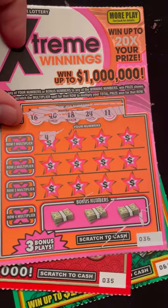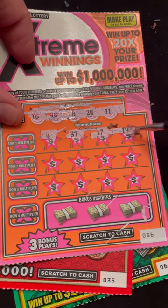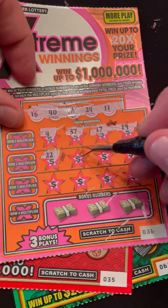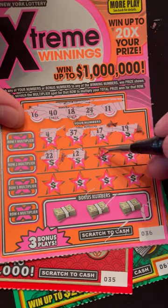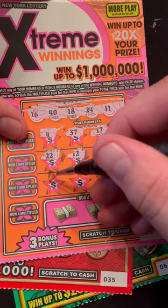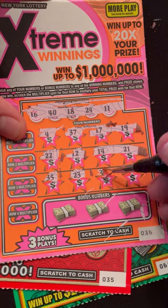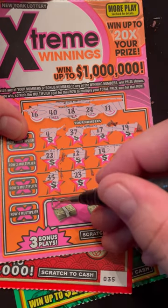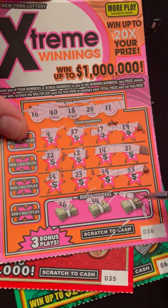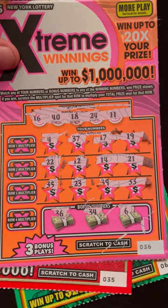We got a 4, 37, 17, 19, 22, 12, 14, 21, 35, 23, 39, 33, nothing there. All right, bonus. We got 36, 34, and a 6. We had 16, so no win on that one.